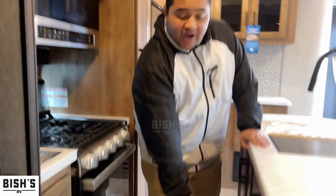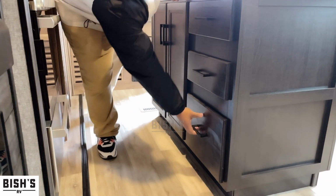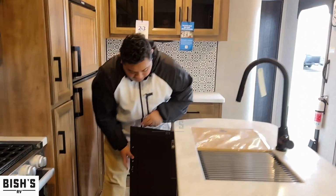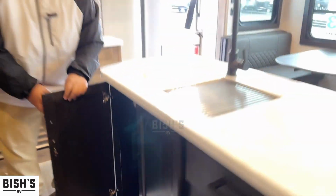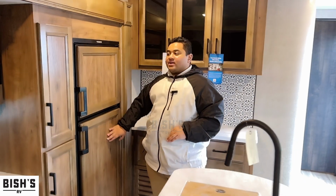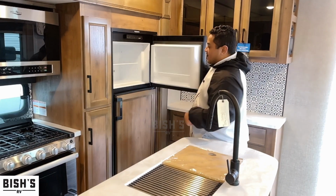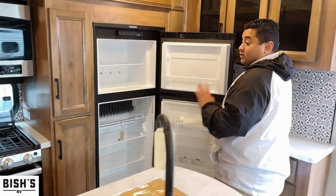And then down on the island, you can see that there's a lot of drawers here with some storage you can put under here. Here, I'll just open this side so you can see. And then there's also access into the piping there, or just extra storage. They also blended this refrigerator in to kind of make it as one, so it's not just one big fridge in your living room here. So they kind of made it blend together, which is a good look.